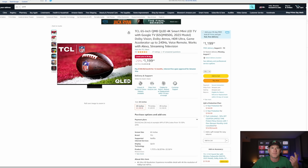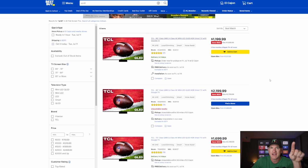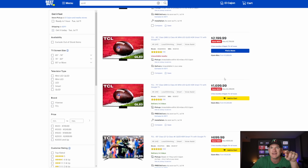So again, that's why I go back to something like Best Buy, because they actually have the 65 in stock here. So $1199 in stock. You can pick it up right away. You don't have to wait till August. They have the 75 as well, $1699, but they don't have the 85 inch. That's out of stock and you'd have to find it in a store. It says unavailable. And that's in our local area anyways.